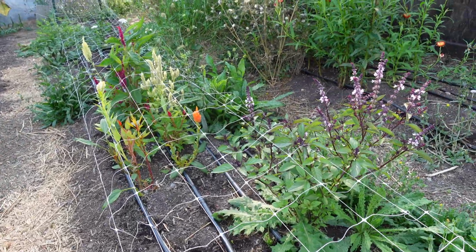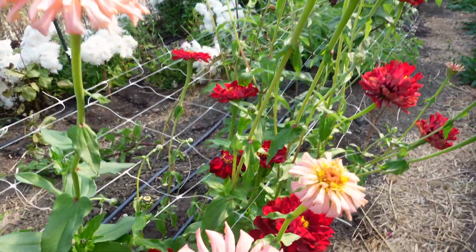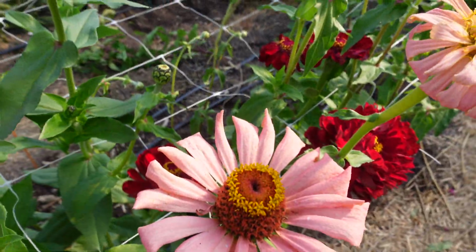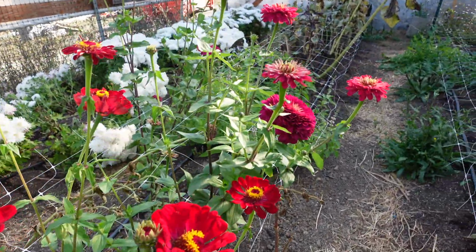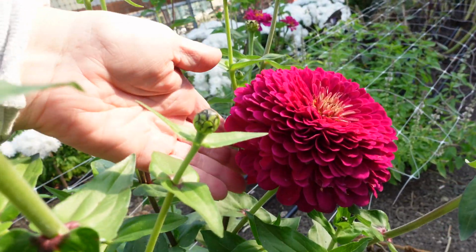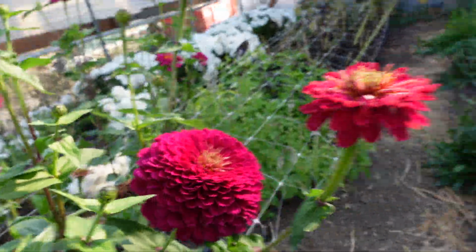Look at this basil still pumping, which is crazy because it got down so cold last night. But I mean, some of these zinnias, look, if you let them go for a really long time, look how crazy they get. I mean, so pretty, but like I said, way too open. Look at this one. It's like super blousy. So many petals on that.